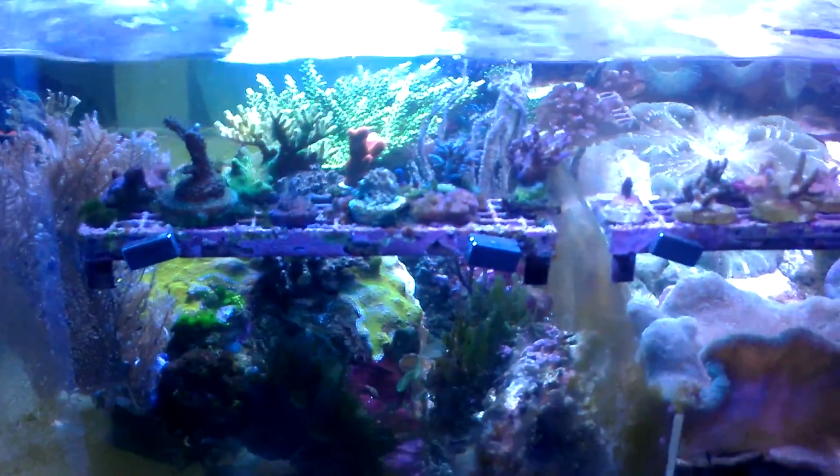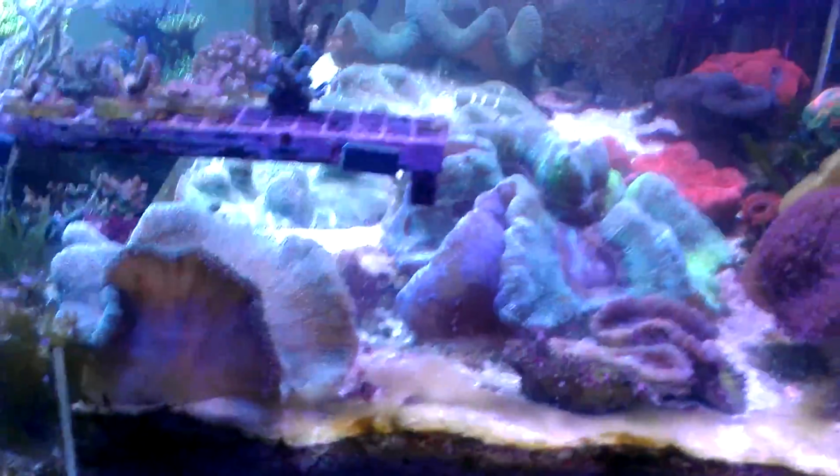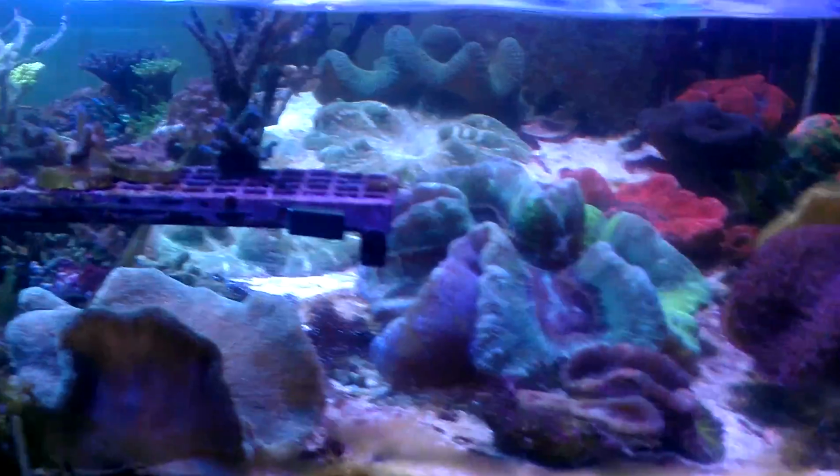This is my garage. This is where I keep my lagoon and everything else that used to live in my sump. This has been set up about 2 months. I got some frags. And I got a nice, happy place for all my Hadanis. I have 4 Hadanis now.